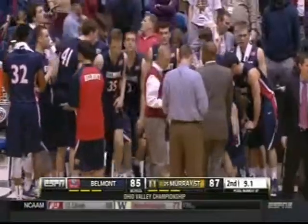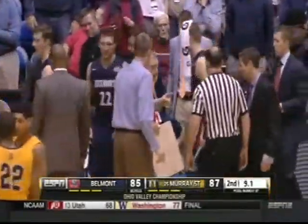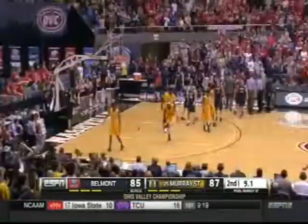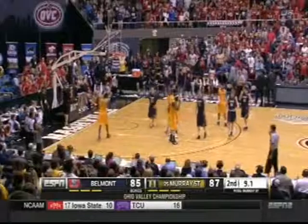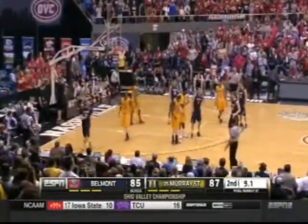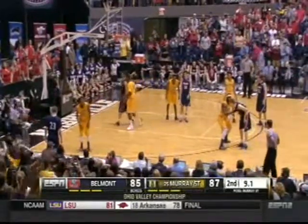Absolutely. But it all goes up in smoke if Belmont can hit a 3-pointer. Right now with 9.1 seconds, you want to consider switching everything. And we were right. The officials just told us that the clock started too soon, so 9.1 seconds on the clock.